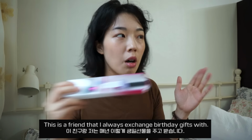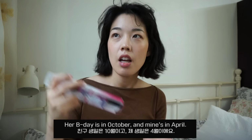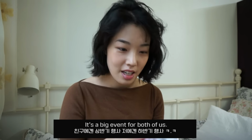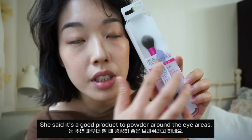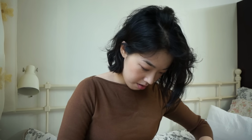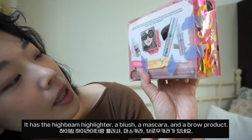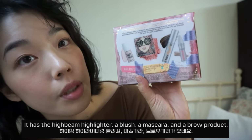This is a friend that I always exchange birthday gifts with. It's like our annual event, because her birthday is in October and my birthday is in April, so it's a big event for both of us. Here I have a Real Techniques brush. She said it's really good to use around the eye areas. And this is the Benefit Sunday Prince Will Come package. It has the high beam, a blush, mascara and an eyebrow product in it.